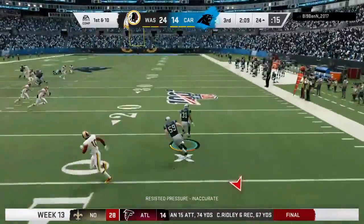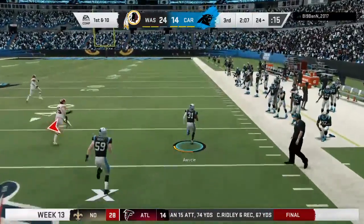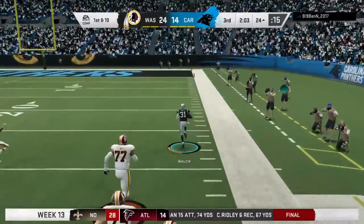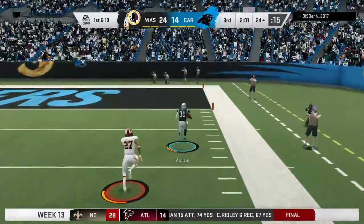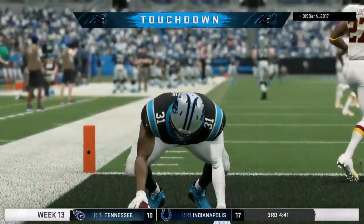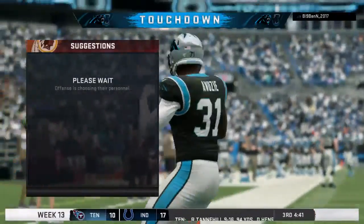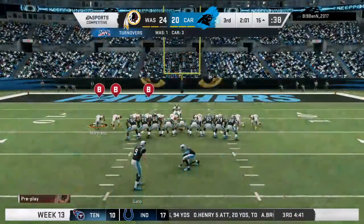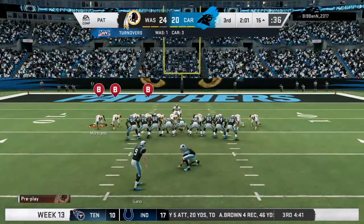Oh, and this ball's tipped and intercepted. Chidobe Awuzie with a pick. And nothing but daylight ahead. And he will bring this one back. It's a pick 6 for a Panther touchdown. Yes, the old tip drill works to perfection there.